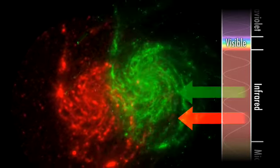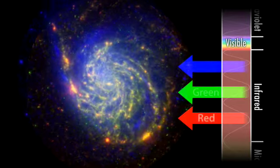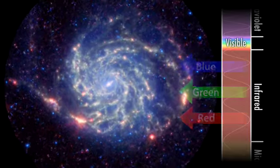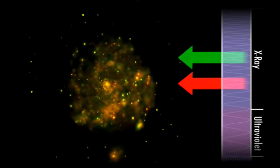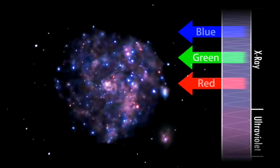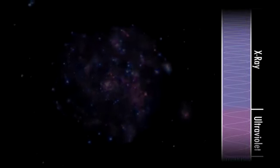Because of the way our eyes work, we can break down any color image into its red, green, and blue components. But the colors we display can come from any part of the spectrum. For instance, this Spitzer image of the Pinwheel Galaxy draws the imagery entirely from the infrared spectrum, but presents it in human-friendly colors. We do the same thing with this Chandra image, but now we're using X-ray observations as the source. The colors we see now mean something entirely different than they did in the Spitzer image.